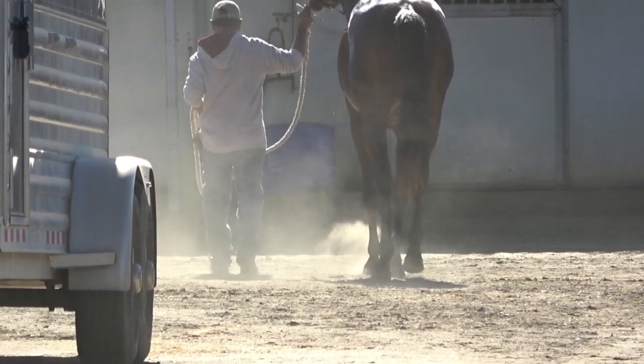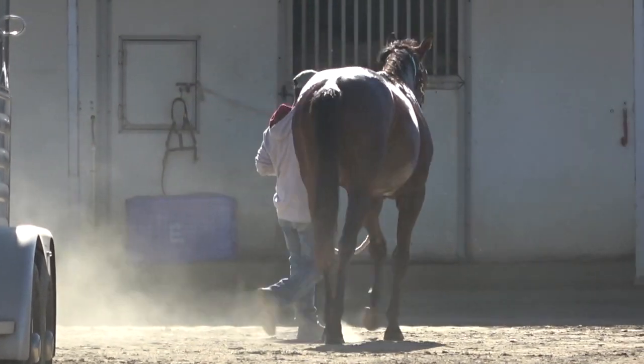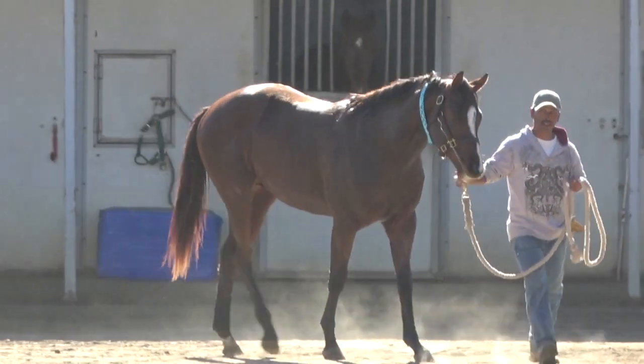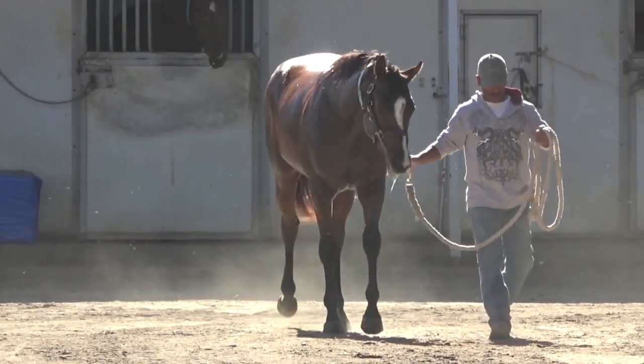So we'll keep you posted with this colt. I'll let you know when he gets a name. And you can follow his training as we move closer to his first race.